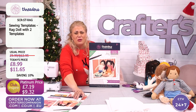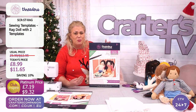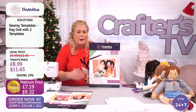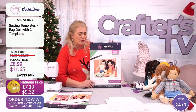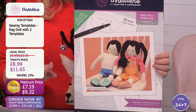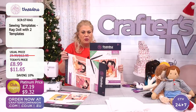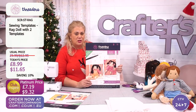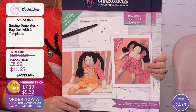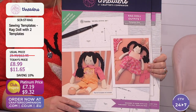I'm trying to work out what you want to do. We're saying that the girl doll's got long hair and wears pretty dresses, and the boy doll wears sort of t-shirts and shorts. But you can mix and match however you want them. So you get the actual template to make the doll, which is exactly the same. The only difference is how we've done the hair. And then with one, you'll get this template, which has got the template outfit one. That's got the girl outfit.